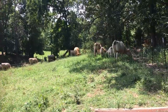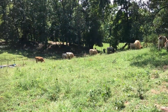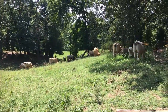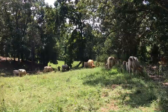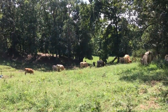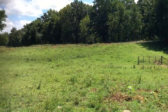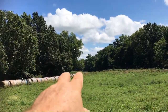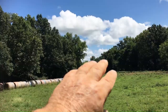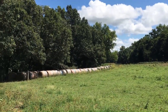They're all spread out. What else did I do? I don't remember. No, that's all the big projects I did. Last year I changed that gate. I had a 12-foot gate and I put an old 16-footer in there. Yeah, that was last year.